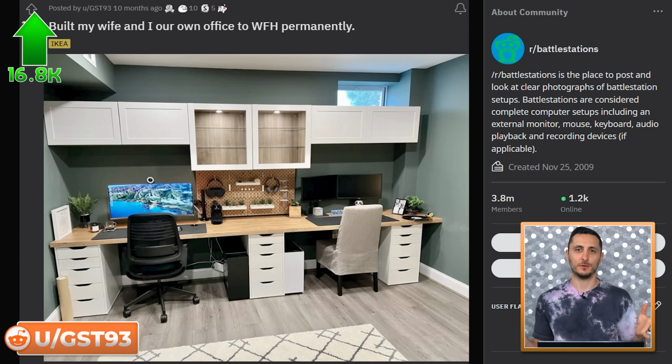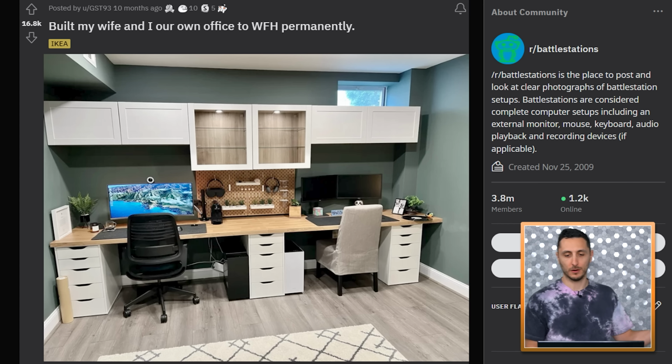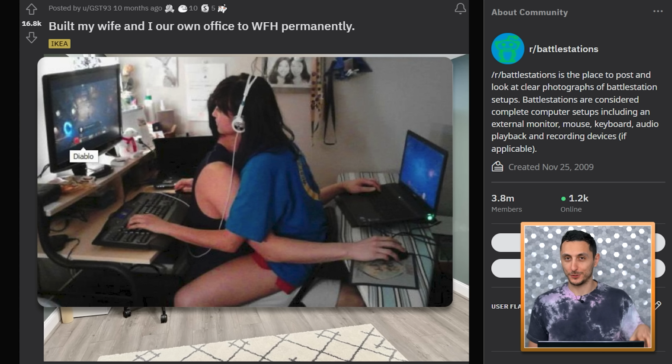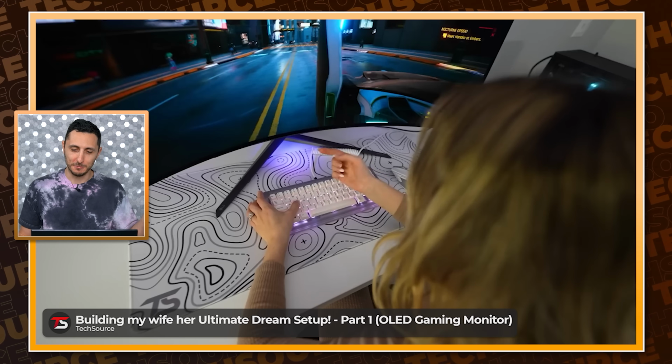You know, it's always wholesome for me looking at couple setups at the subreddit because I've always looked at these for inspiration when I was building my very own dual setup for me and the wife. I think it's such a wonderful feeling to play with your significant other, but sadly I don't know what that feels like because the setup's not done and my wife isn't exactly the best at games.